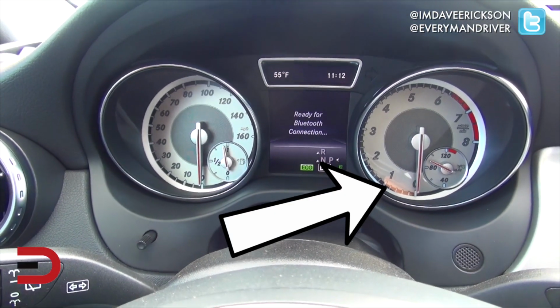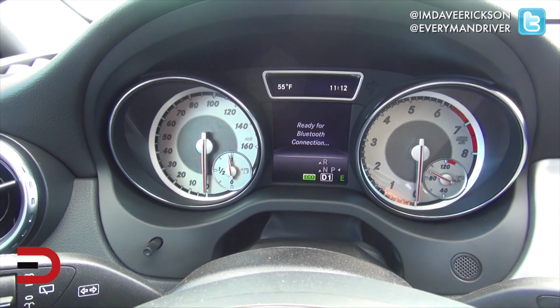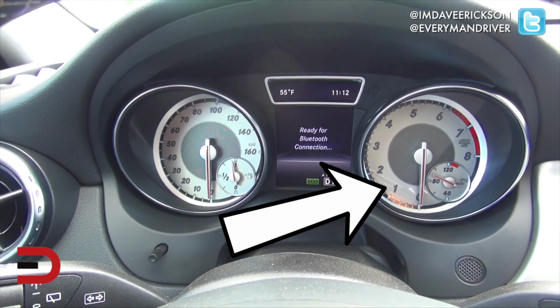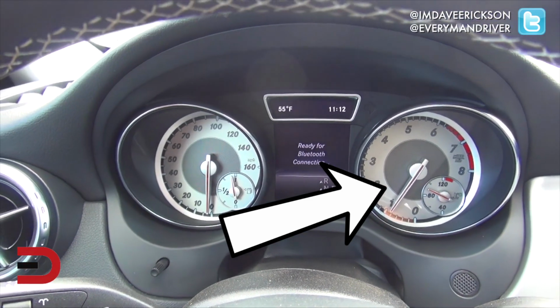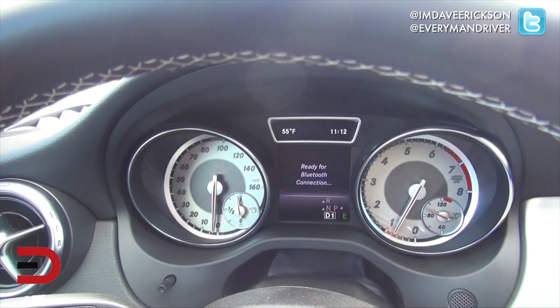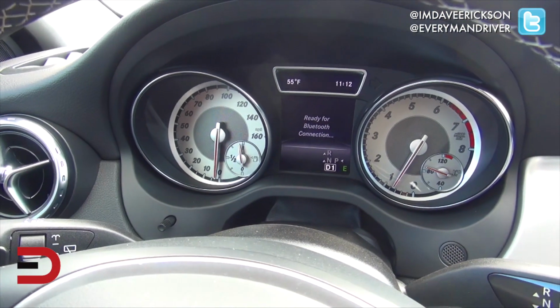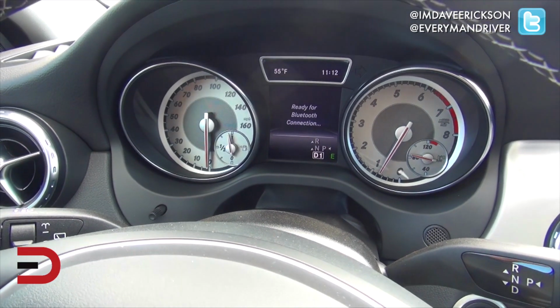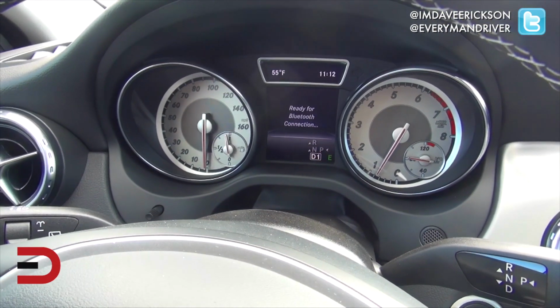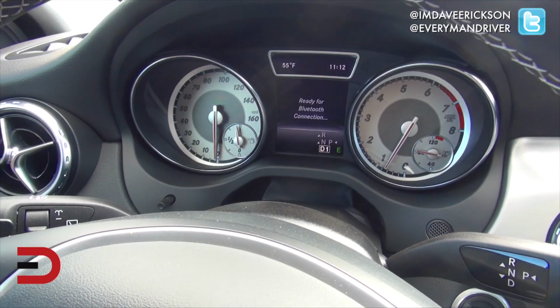See what happened when I came to a stop? The eco kicked in and the RPMs turned off, and so did the engine. Now I take my foot off the brake, watch what happens. It kicks back in. And that's why this vehicle is rated at 24 miles per gallon in the city and 32 on the highway for a mixed number of 27 because of that start-stop feature. I kind of find it annoying because of the abrupt start when you get back into gear or take your foot off the brake, but yeah, it does have its benefits.